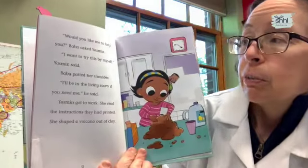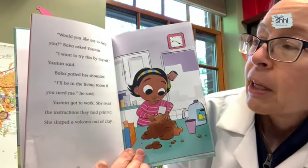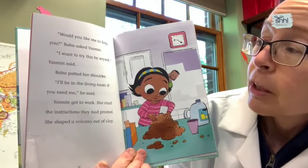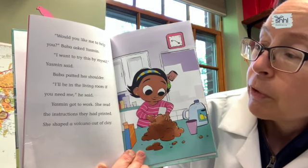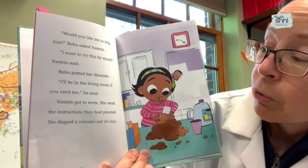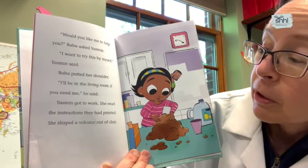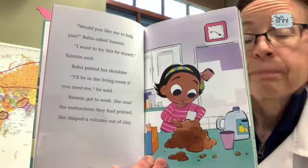"Would you like me to help you?" Baba asked Yasmin. "I want to try this by myself," Yasmin said. Baba patted her shoulder. "I'll be in the living room if you need me," he said. Yasmin got to work. She read the instructions they had printed. She shaped a volcano out of clay.